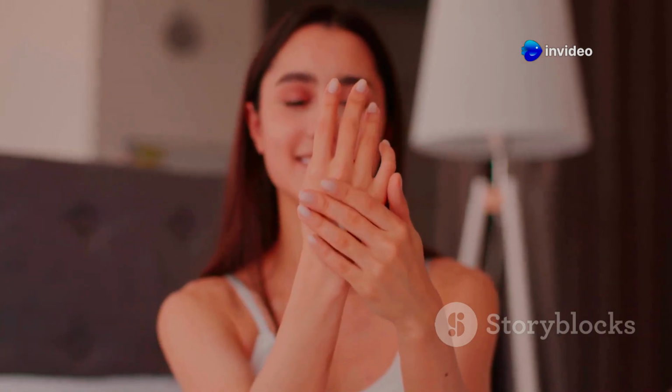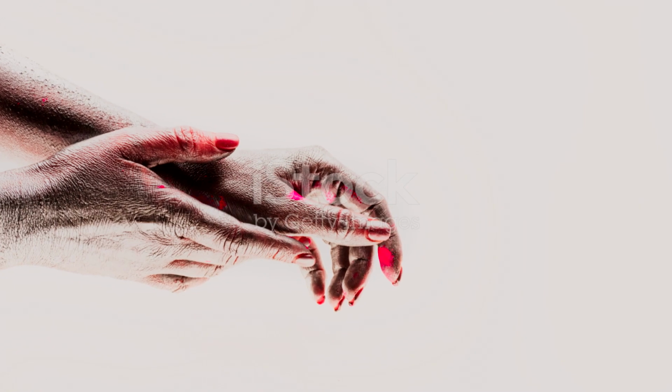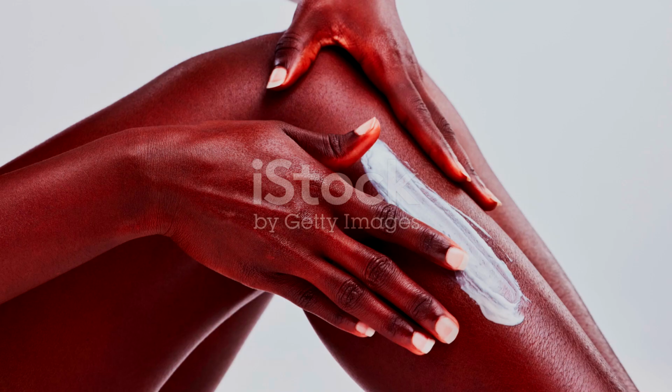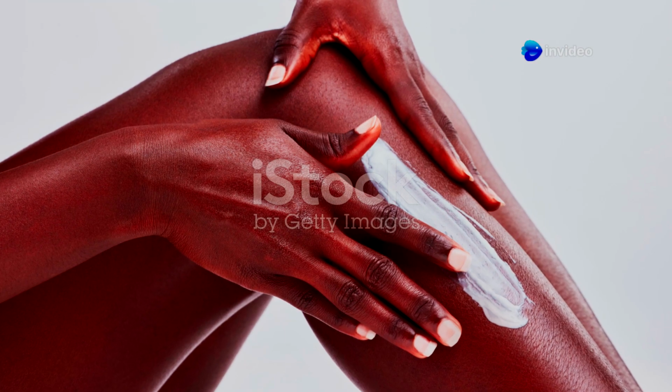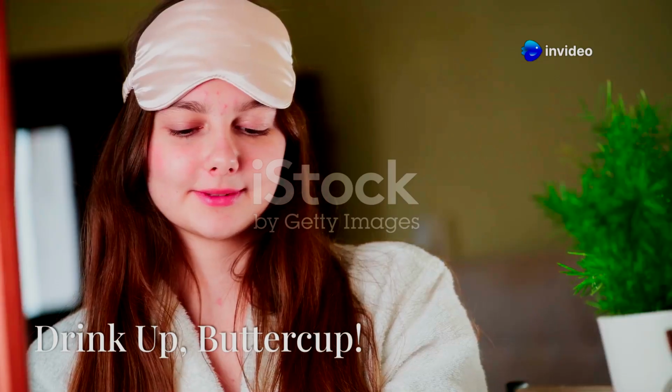But don't worry, we're not going to let winter win. Managing these conditions during winter requires a two-pronged approach: gentle care and intense moisture. We need to soothe inflammation, reduce dryness, and strengthen our skin's protective barrier. Stick around because I'm going to share some natural remedies and lifestyle tips that have been lifesavers for me in managing my own skin sensitivity during the colder months. You've got this.